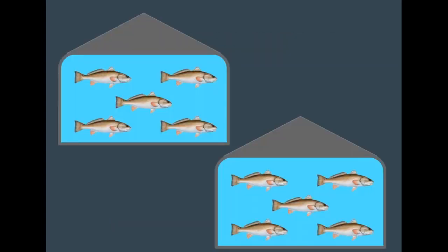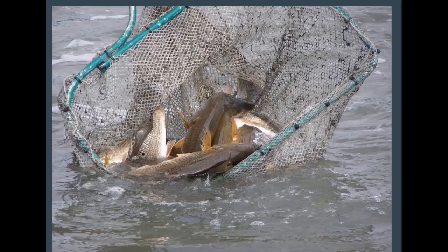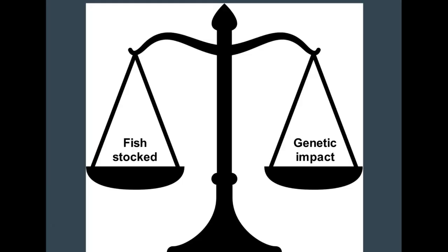Ultimately what I found is that stocking managers can have as few as 10 adults in their hatchery. Then when they sample the wild population, 30% of those fish could be from the hatchery, and there will be no changes in the genetic diversity of the wild population. So this ultimately achieves a balance of releasing fish into the wild to try to increase the numbers available to recreational fishermen while minimizing any potential changes in the genetic diversity.